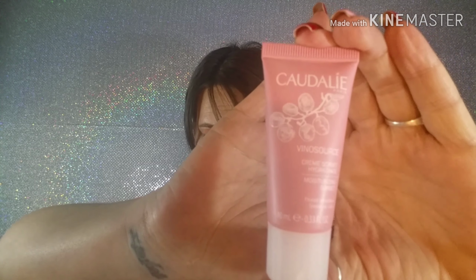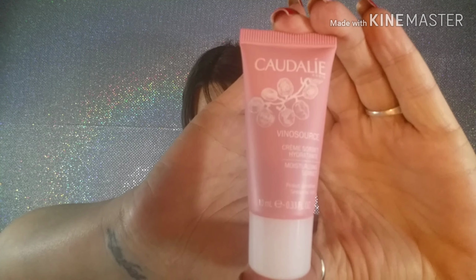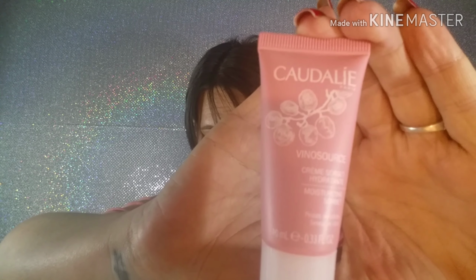The next thing that I'm pulling out is by Caudalie. Serve Up the Softness. It's a moisturizing sorbet. You apply a dime size amount morning and night to face and neck. I have not tried this either. It also has a nice clean scent to it and does not feel greasy, which is always much appreciated.